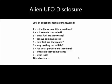Are they jumping through dimensions, or however, whatever? What are they? That's basically the question. For what purpose are they here? Is it because Earth is interesting to them? Of course, where do they come from? And there's a lot of unanswered questions, and I don't have an answer. It's the only thing I wanted to show you and to open your eyes.